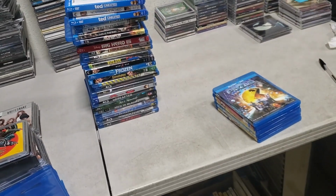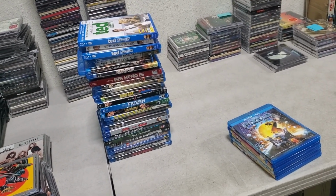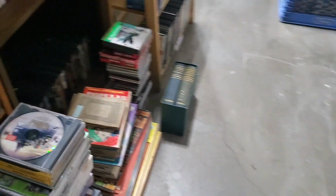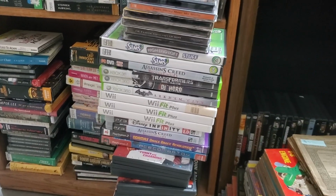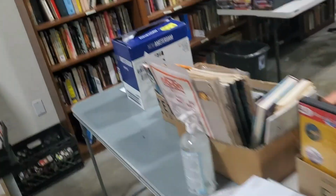So I got a decent amount of Blu-rays from the Gaylord. I've had more from other Gaylords, but this isn't too bad. And then if I walk over here, these are all the video games right here. Not too many, a dozen or so. Most of them console games. There's a few PC games as well. So not a big haul, but not bad.